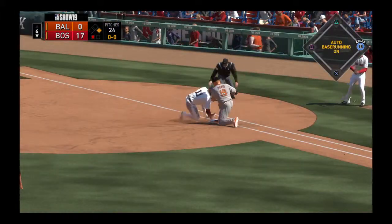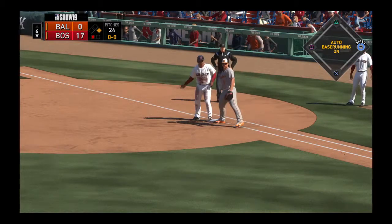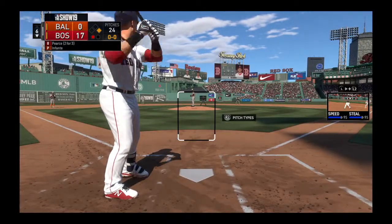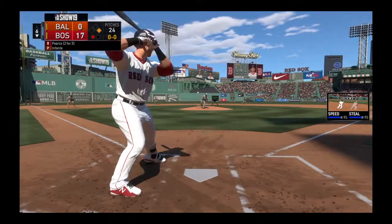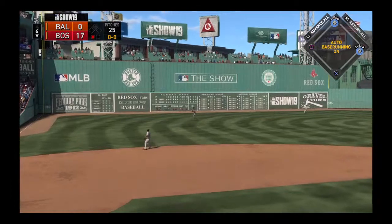Perhaps wisely, another look to first. And a dive, but he's back. First pitch of the at-bat on its way. Hit hard on the ground, is short. And that's through for a hit.